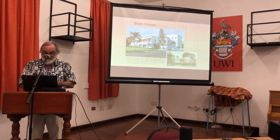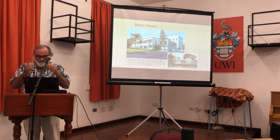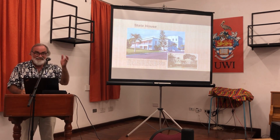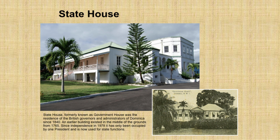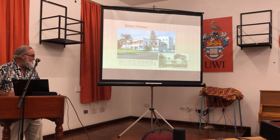And then the State House. That is the original government house, because the original one was in the center where the State House is now. When Sir William Young and these people lived, it was a central house with a veranda all around it, a 2-level wooden house, big roof. It was demolished in the hurricane in 1834, and this guy, he had a house across the wall. He was a Blunt.